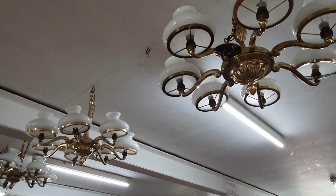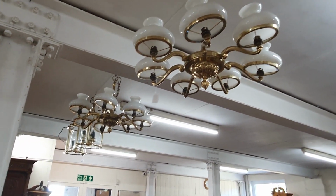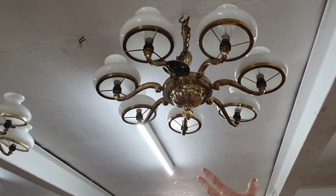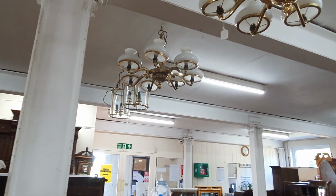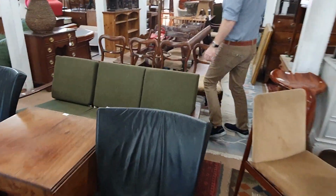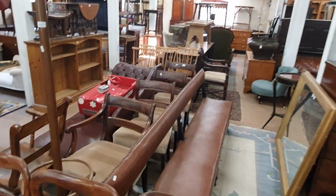So here, from one house, were all these light fittings. So 3 of these, which are all from Christopher Wray, which is a very expensive retailer in London. So there's 3 of those with their glass shades, and some very nice lantern light fittings there as well. And there are more light fittings down at the end here. And there's a lovely lot of stuff this time.